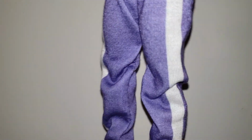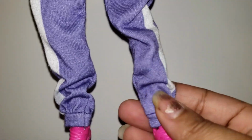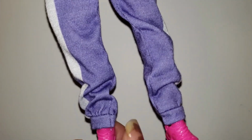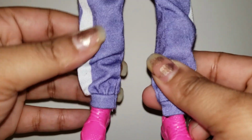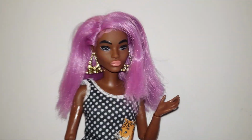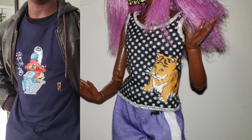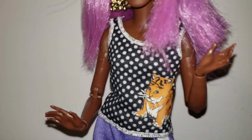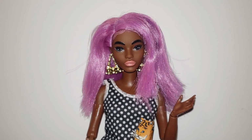We've got some Puma sweats on, and they're baggy on her, which I like the way they look. See how loose they are here at the bottom? And these actually fit nice and tight on my curvy dolls, so I am liking how versatile these pants are. And then she's got her little polka dot tank top with my son's graphic on it. This is our baby tiger design that we've got wrapped around the side of the shirt there. She just looks so comfy now.